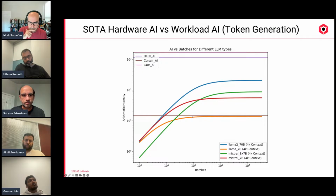Now, why is that important? If you also see, there are three other curves, the horizontal lines, which show where the arithmetic intensity of the accelerators are. The idea being that if these two curves intersect, the workload arithmetic intensity and the accelerator arithmetic intensity, you have a chance to saturate the compute on that architecture. If they don't, for example, the Hopper or the derivative L40S, there is no chance that you can saturate the compute on that particular architecture by going to any batch imaginable.